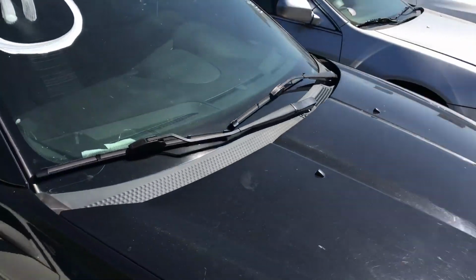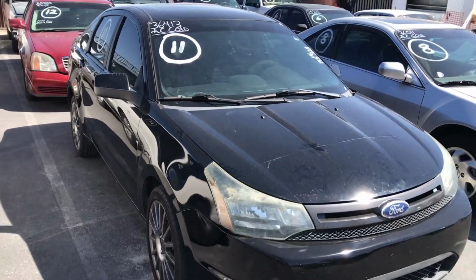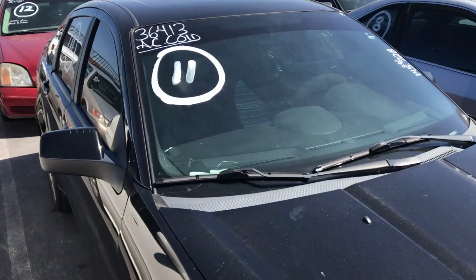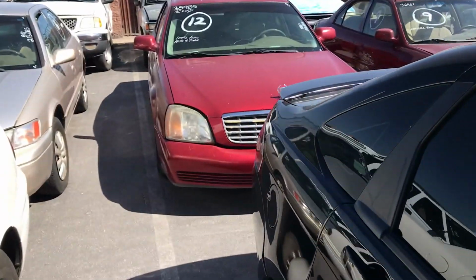I think this will be a really decent car right here. This will probably be the best seller here today. So we'll just keep that in mind. Nothing crazy to check out, so we'll just keep it moving.